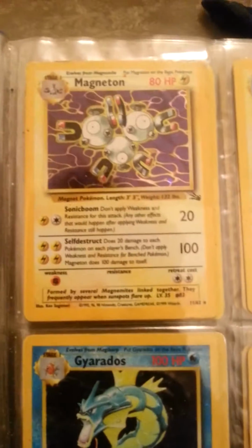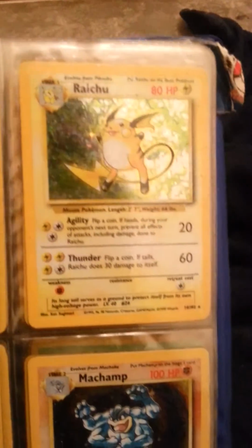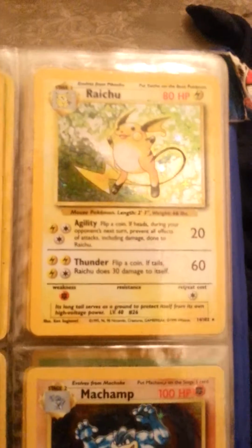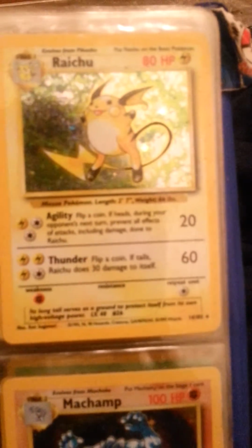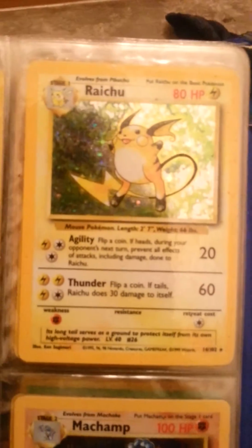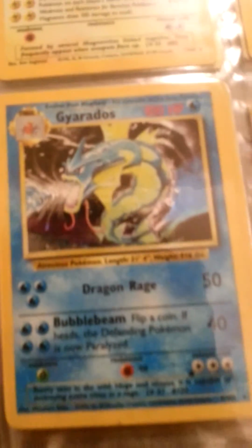Now these are some of my holographic cards. Look at them. They're beauties. I have this Magneton holographic. I have this Raichu. This was one of the Raichus that was kind of the first edition ones. They had another version of this that was a misprint that said down here, what was it, pre-release, worth like 10K or something like that. But I have the regular Raichu card, which goes for 65, 70 bucks on eBay. It's a pretty good card to have. Better if pre-released.